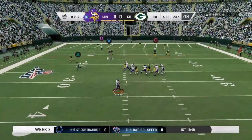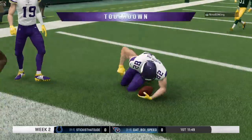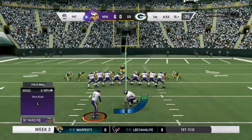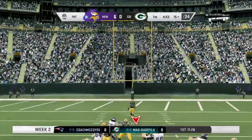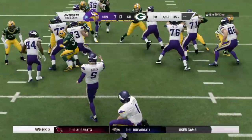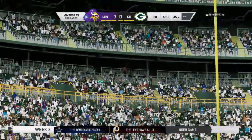They go play action here on 1st down. And Rudolph has got it. The big tight end for a Viking touchdown. Kyle Rudolph, his first touchdown of the new season. And the Vikings take the ball down the field and score on their opening drive. Extra point up and good by Bailey. And it's now a 7-0 game.